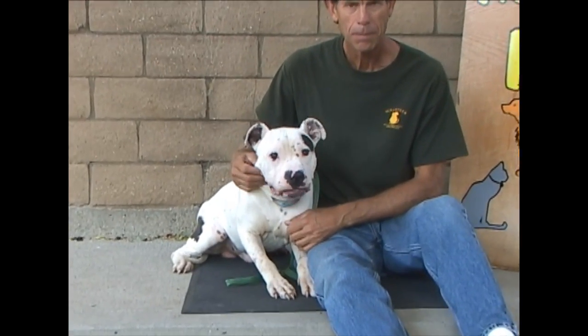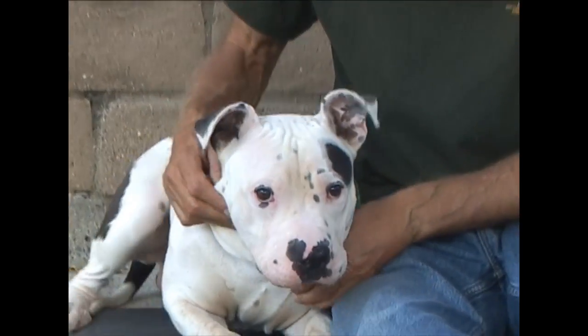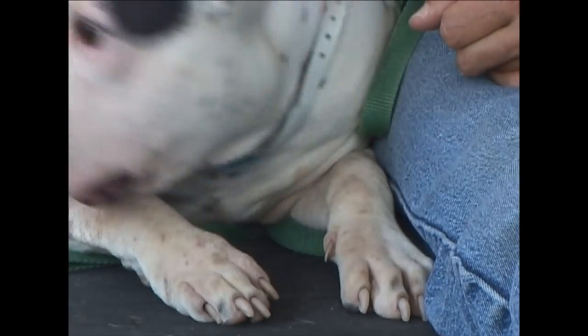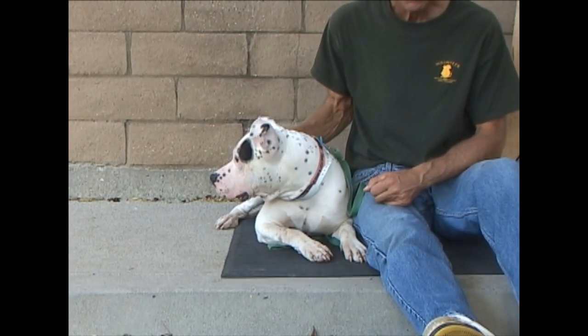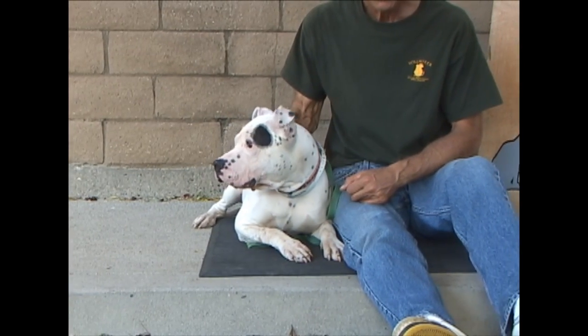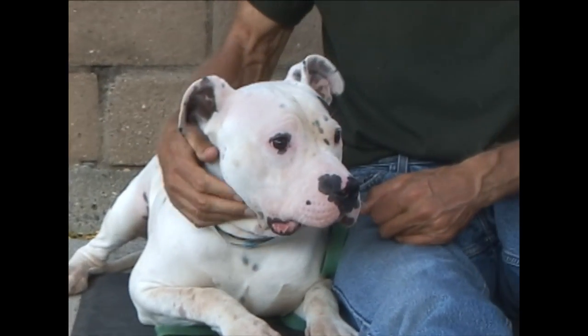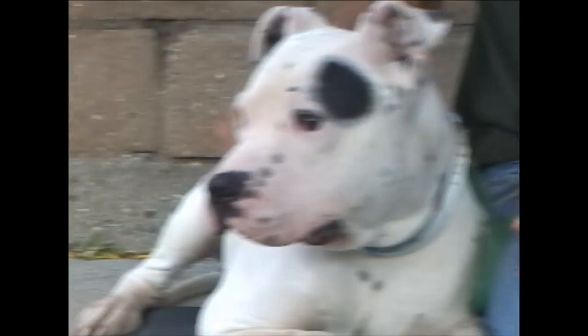This is a wonderfully sweet dog named Noah. Absolutely terrified when he came in, but he's warming up now, and that's the good that volunteers do down here at Animal Services. We work with these dogs. We bring them out of their shell, make them adoptable or help them be adoptable, help them bring out their best selves. Noah's ID number is 188060. That's a great face, you gotta say.